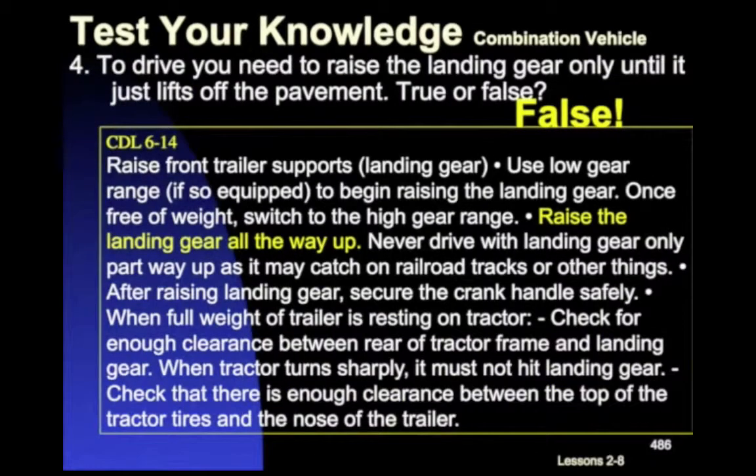Question 4. To drive, you need to raise the landing gear only until it just lifts off the pavement. True or false?